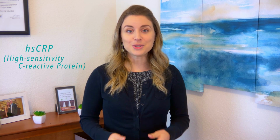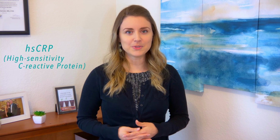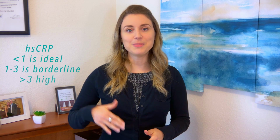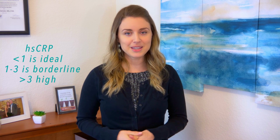And doctors, if they do run this, tend not to run the high sensitivity version. They run this old school version that is not used in studies over the last few decades, that is not really able to pick up on most people's level of inflammation. It has to be like a raging fire within the body to show up on the lab test. If you're going to get CRP run, just make sure that it is the high sensitivity one. And then we can tell what your inflammation is, because 1 to 3 is considered borderline and above 3 is high. So in our patients, we always want to see their hs-CRP below 1.